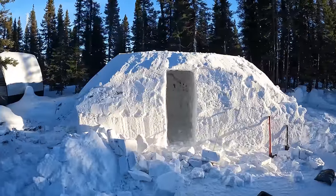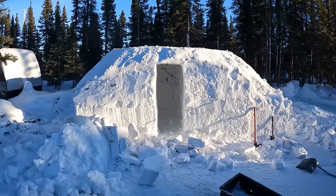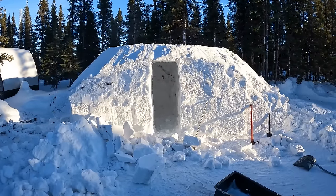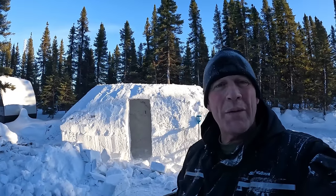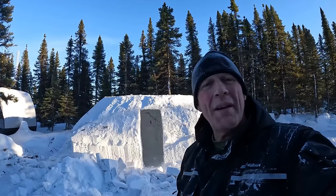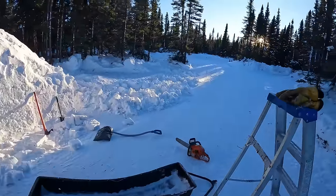Nice little haircut. Might not look the best, but I can pretty it up after, shape it and put things on top if I want. It never ceases to amaze me, the power of snow. Unreal. I'd say you could run the tractor on top of that now if you wanted to. I'm not gonna try it, but anyway, that's a lot of snow today.